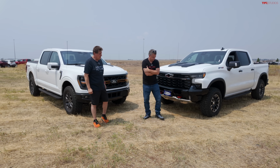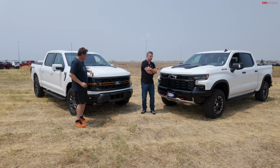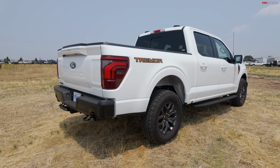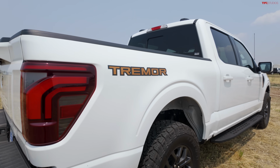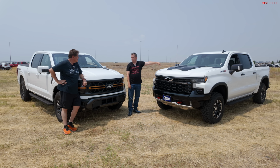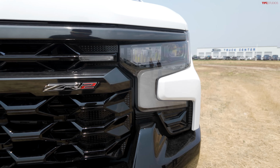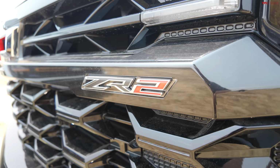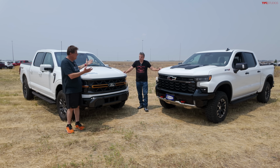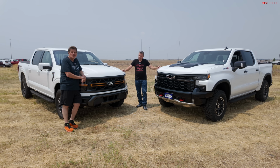Now, at the beginning of this video, we teased the fact that these two trucks are about $5,000 apart. Which one is cheaper and which one is more expensive? Well, if you bought a base F-150 Tremor, you might think that this would be cheaper, but it's not. The sticker price on this truck is just over 80,000 bucks. And the sticker price on this diesel-powered ZR2 is 75,000 bucks. That's an interesting conundrum because you've got diesel versus gas, Blue Cruise versus Super Cruise, and two off-road trucks that are both very capable. So it really boils down to, are you a Ford or a Chevy person?